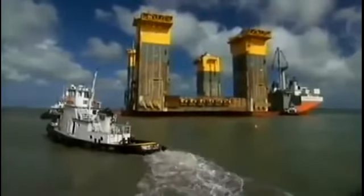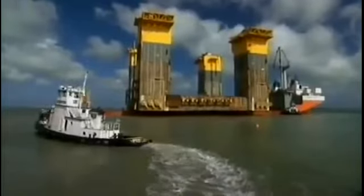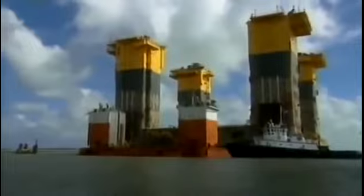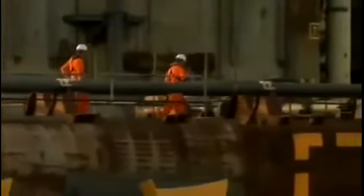On the bridge of the mighty Servant 3, the captain carefully controls the flooding of ballast tanks. Over the next 10 hours, his ship slowly sinks into the harbor. Finally, after a globe-crossing journey from Singapore, the hull is afloat.